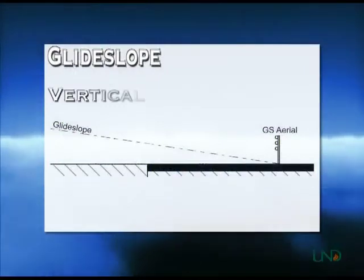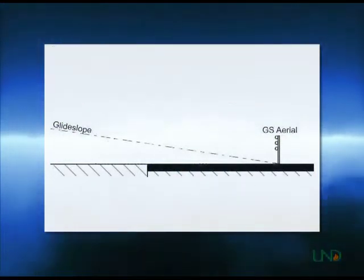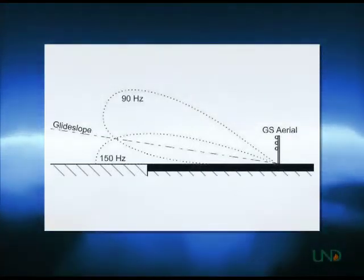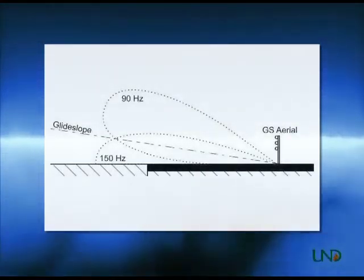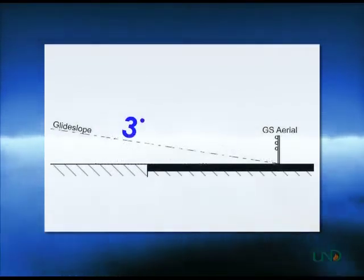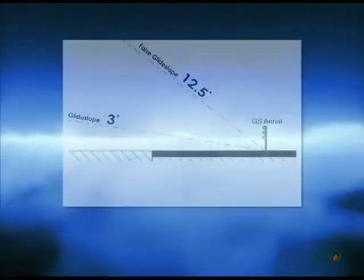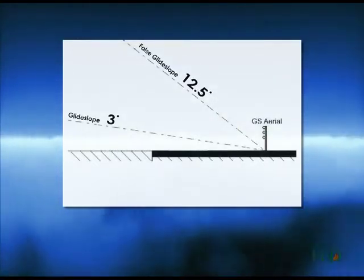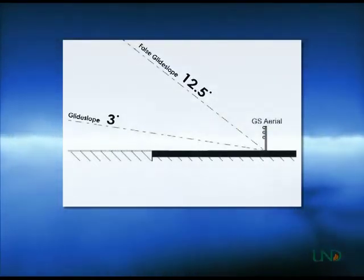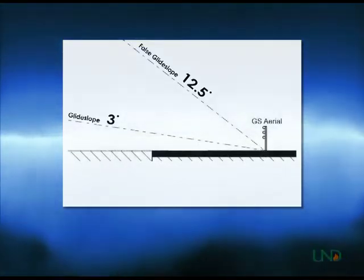The glide slope provides vertical guidance to the approaching aircraft. Like the localizer, it sends 2 overlapping radio signals. The point where the signals overlap indicates the appropriate approach angle to the runway. Most glide slopes provide a 3-degree descent angle, although this can vary slightly from one airport to another. In some instances, the glide slope signals may overlap in more than one place, producing a false glide slope. The false glide slope will typically be formed at about 12.5 degrees from the horizontal, though there may be more than one false glide slope present.